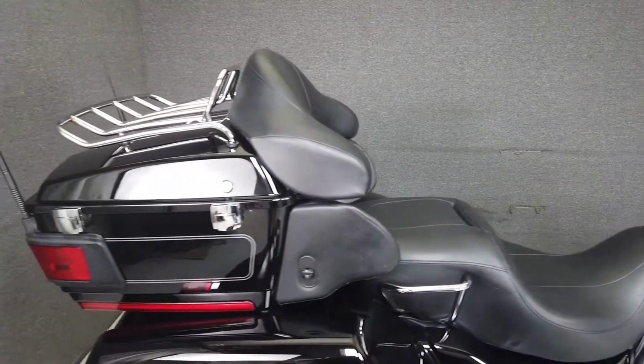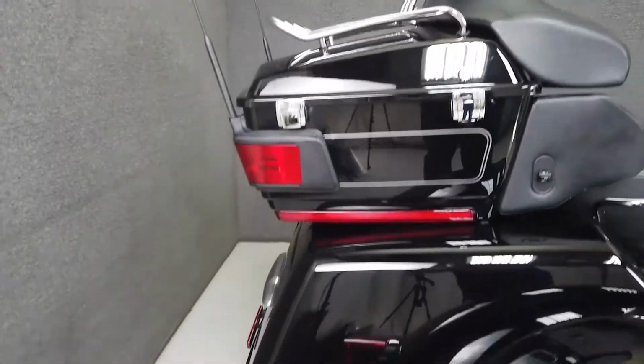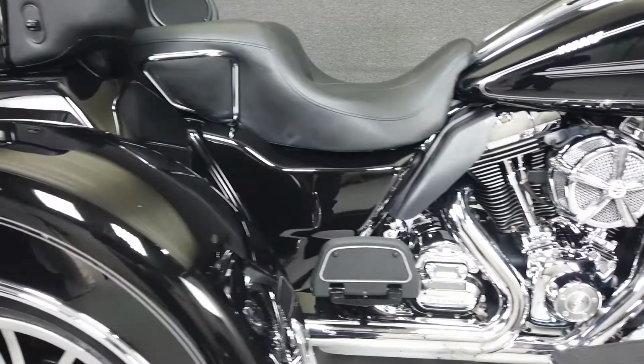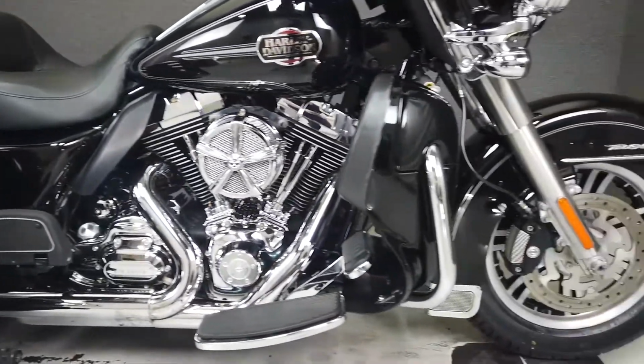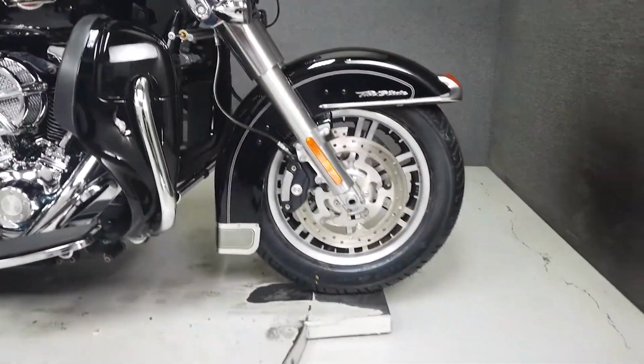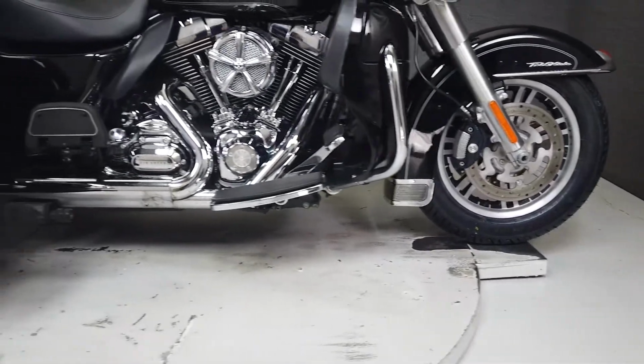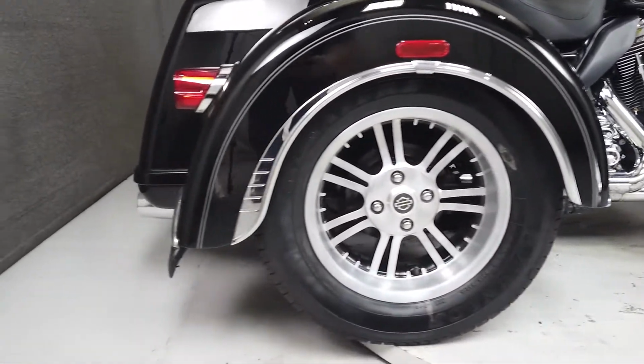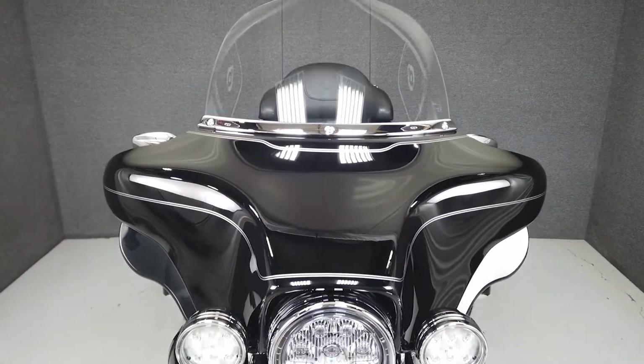Along with standard and full dressers, the Tri Glide Ultra Classic offers everything the Electra does on the stability of three wheels. It's powered by Harley's time-tested 103 cubic inch twin-cam motor that puts 100 foot-pounds of torque through a 6-speed transmission. With spacious storage and comfortable accommodations, this is an easy vehicle to spend the day on. It weighs in at 1,202 pounds and has a seat height of 28.3 inches.